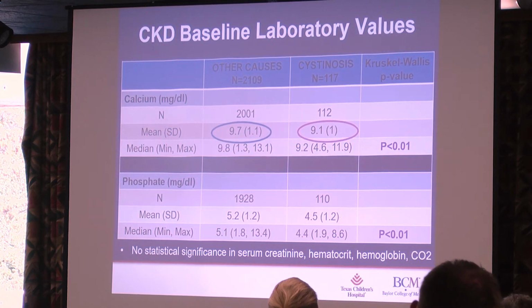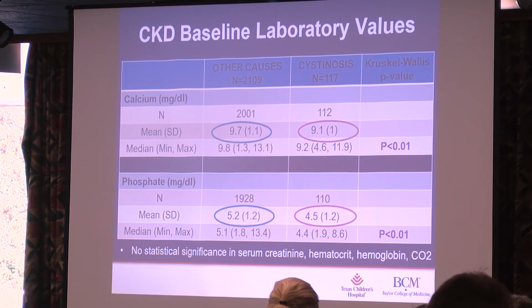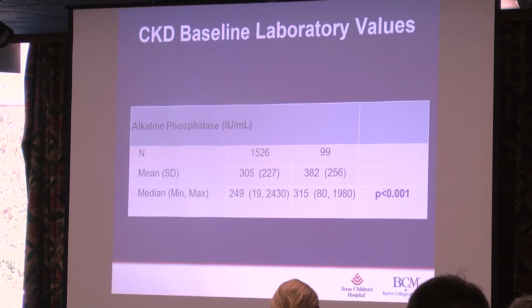So mean calcium was 9.1 versus 9.7. Phosphate level also was lower, and there is a significant difference between those two levels. Cystinosis patients had lower phosphorus level versus the other patients with CKD. There was no difference in serum creatinine, hematocrit, hemoglobin, or even CO2 level. Alkaline phosphatase was higher in patients with CKD who had cystinosis. Time of progression, from registration in this database to end-stage kidney disease, was faster for cystinosis patients. They needed dialysis or transplant faster than other patients.